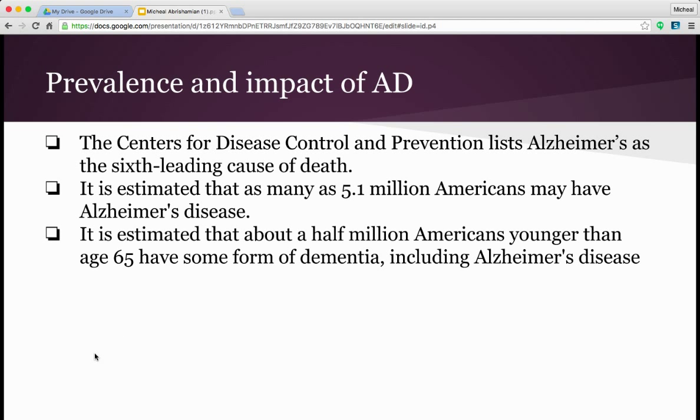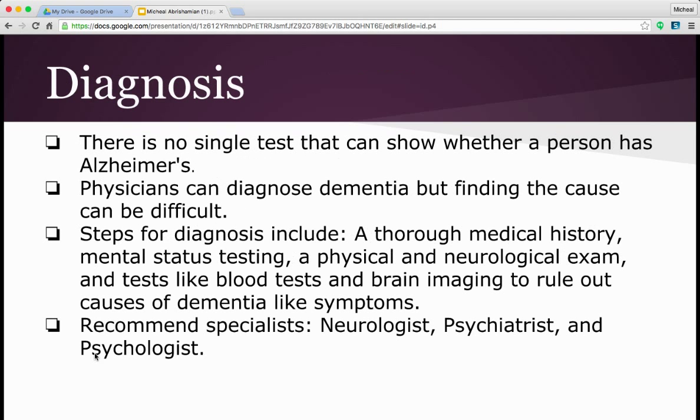Prevalence and impact of AD. The Center for Disease Control and Prevention lists Alzheimer's as the sixth leading cause of death. It is estimated that as many as 5.1 million Americans may have Alzheimer's disease. It is estimated that about half a million Americans younger than age 65 have some form of dementia, including Alzheimer's disease.